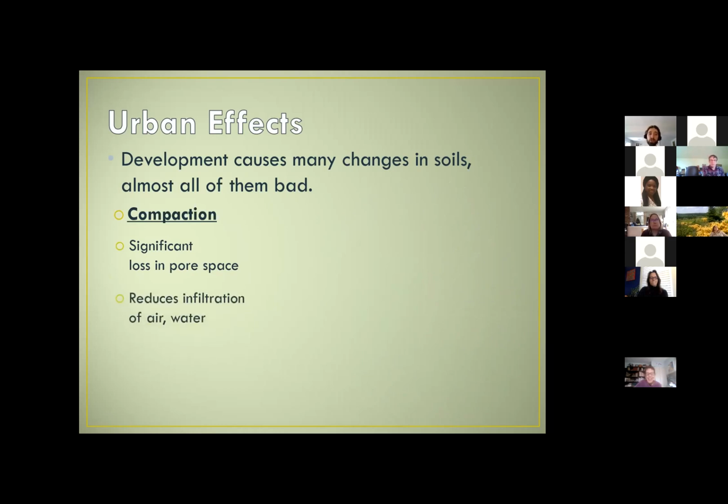And this reduces the ability of air and water to pass from the surface down into the ground. So this causes stress on the plants, but also a significant increase in stormwater runoff. And we've got a lot of that platy structure around in our urban environment. And when it rains, that platy compacted soil does not allow nearly the volume of water to percolate down into it as the natural soil would have that was there before it was developed.